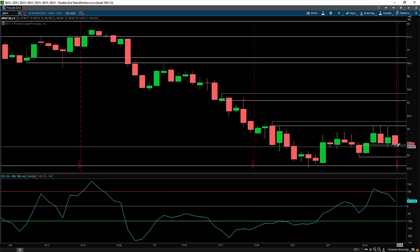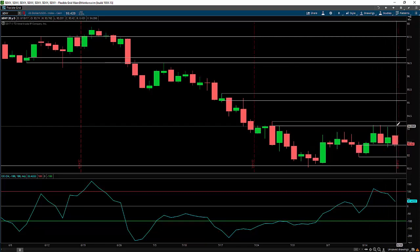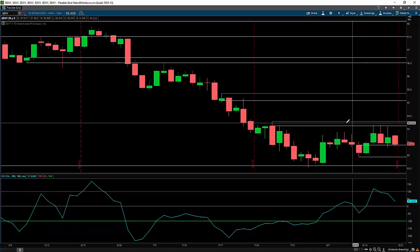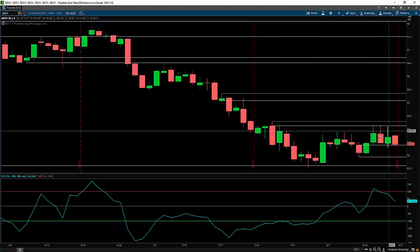So the question is this: where is the dollar likely to go next this week? So it's very similar to last week. If we hold this demand zone, we may very well move to the upside. And if we close above this supply zone, we're likely to move up to this supply zone above.